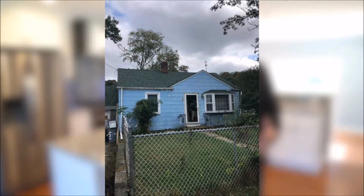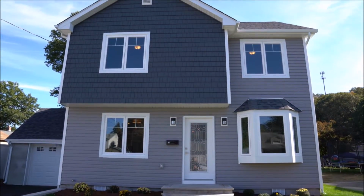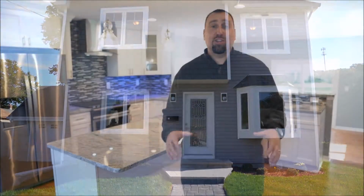Chris Kersner here, not a typical flipper, to share with you another amazing transformation here in Haskell, New Jersey. All right, what we did is we took a single story, 800 square foot ranch, and we blew it up and we blew it back. And when we did that, we created this great 4-bedroom, 3 full bath home with huge closets in every single room. All right, and for this area, huge closets is like a unicorn. You hear about them, but you never see them.